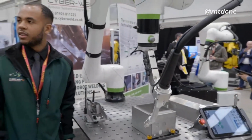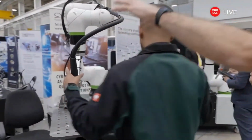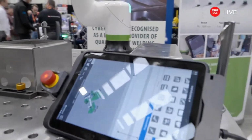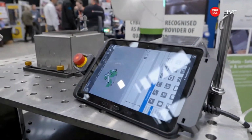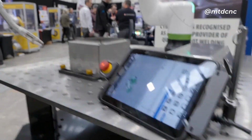Okay, so I don't believe you, so I want you to show me it in real life. Show me a demo now. So you've got kind of an iPad-looking thing here. You've got the cobot here. What are the components? Essentially, the only components that you need are your pendant screen here, which is where the robot saves all its data, and obviously the robot itself.